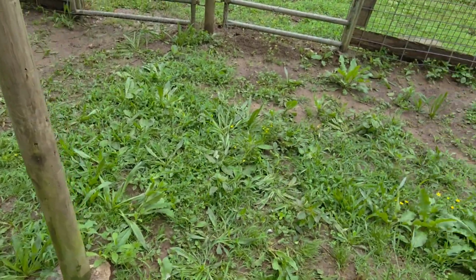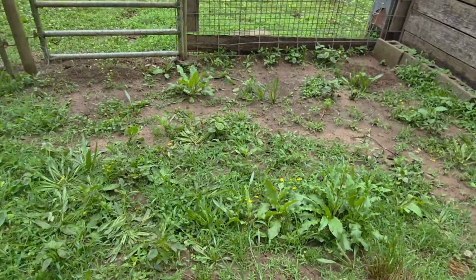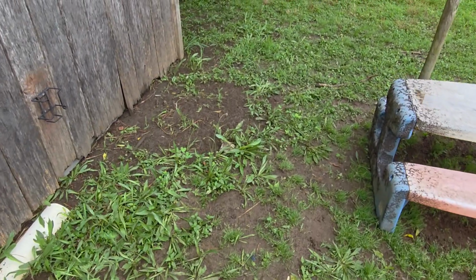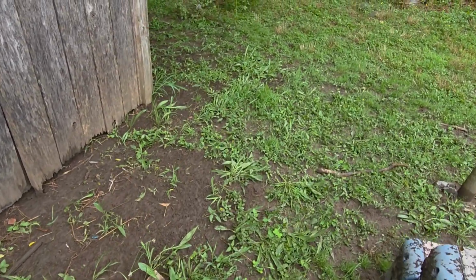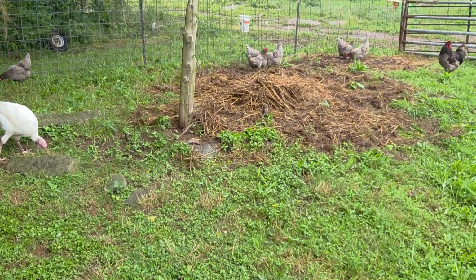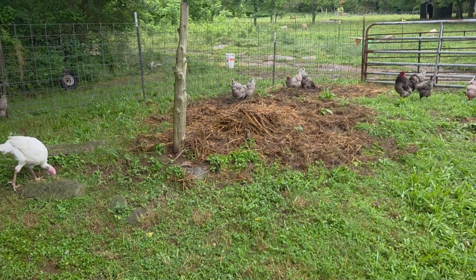Never had it cause any issues, but you can see they got plenty of green ground down here that they can scratch away at and pick through for the worms and stuff like that. And as you can see them up there right now, they're in that old hay just pecking away.